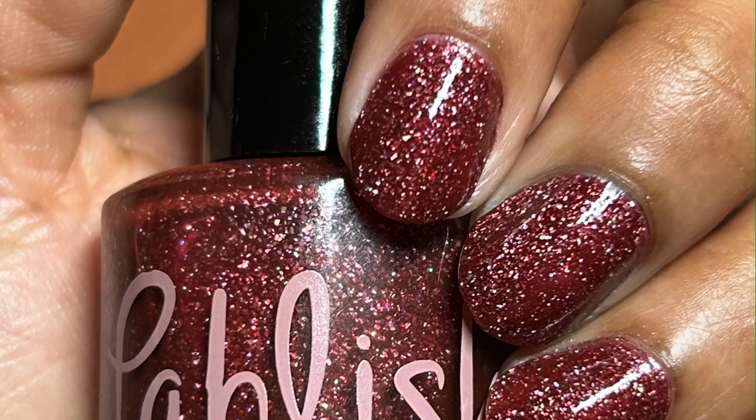Now, I didn't get to wear a whole lot, but I did get to wear some reds and pinks this month that are really, really pretty. And this was the first one that I decided to wear. So this is Pahlish in the shade St. Petersburg.